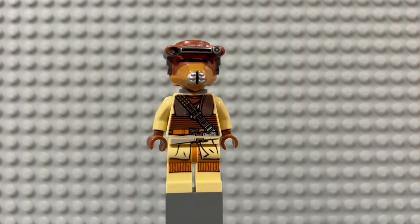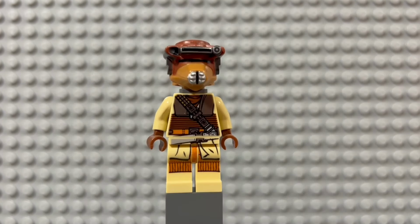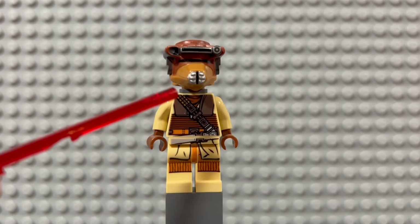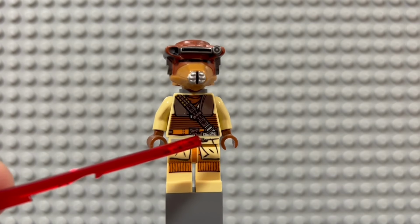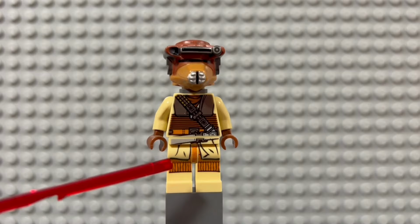So in 10th place, we have Princess Leia in Boushh disguise. This minifigure came out in 2012 in the Jabba's Palace set. And this is a really good minifigure. It has pretty intricate detailing all around the torso. He's got the ammo belt there, the printing, the belt tries to go across the torso and the hip piece, which is really neat.